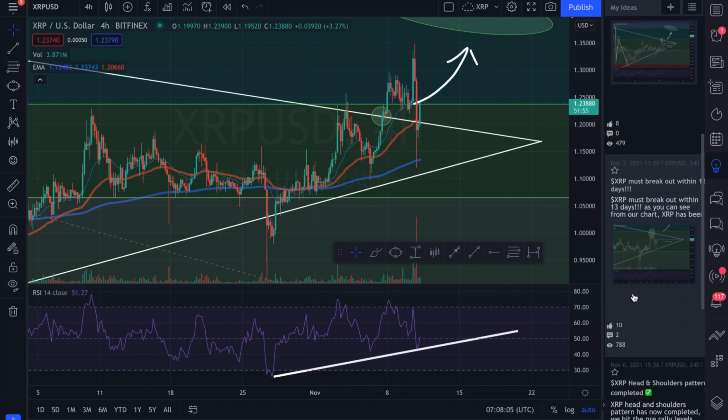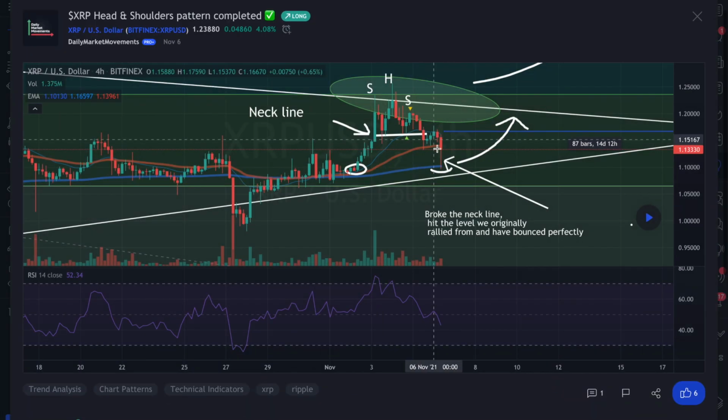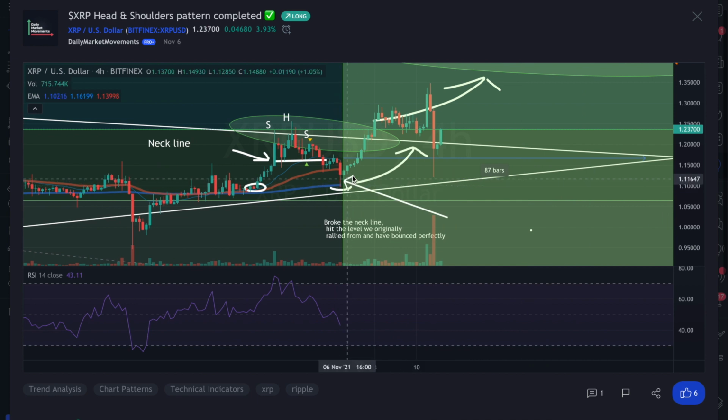And I think I did post this in one of my ideas. If I just load that up for you, I said, now that we've hit that 200-day EMA, we broke the neckline of this head and shoulders pattern, and we had bounced perfectly off that 200-day EMA, and I actually forecast a break towards the upside. And what happened? As you can see, we did break towards the upside. We broke out of the wedge. We broke above the 50% fib level, and we actually traded all the way up to 1.35, and that was the highs that we hit yesterday.